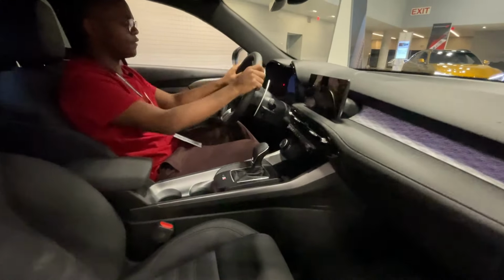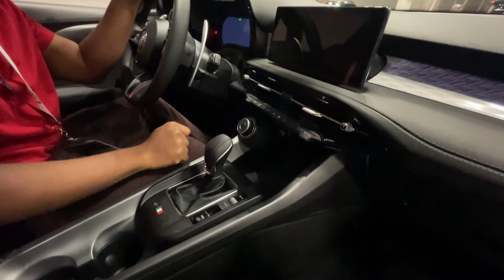Also, just like the screen, I'm assuming it's a 10-inch screen. It is touchscreen, I do know that. And it uses Uconnect 5. I haven't messed around with Uconnect 5 yet in any new Stellantis products, but I have heard pretty good things about it. This has dual zone climate control. I do appreciate Alfa Romeo retaining the physical buttons for pretty much everything except the heated seats. I hope that this car has heated seats, but it would probably be in the settings in the screen.